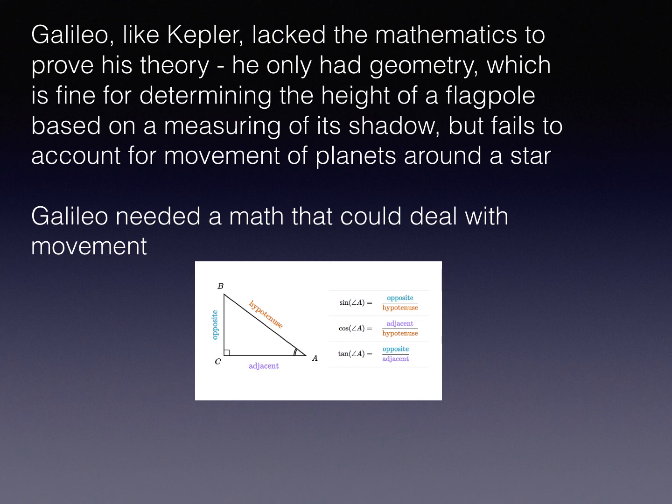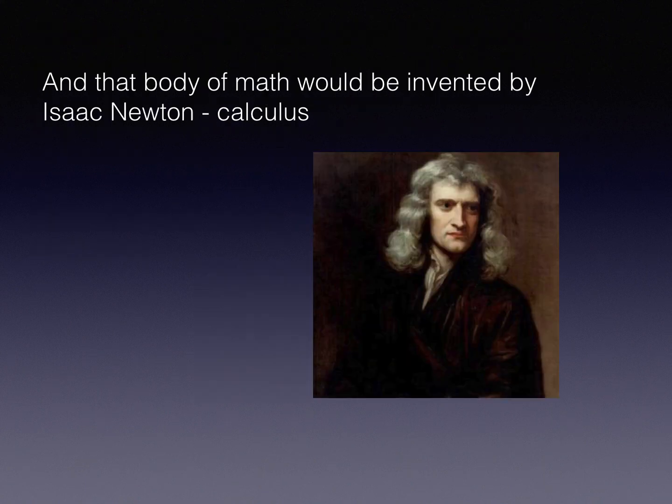But Galileo, like Kepler, lacked the mathematics to prove his theory. See, the math that Galileo had available to him was basically geometry, which is fine if you want to determine the height of a flagpole or a fence post, but it fails to account for movements of planets around a star. You know, you can't use geometry for moving objects. It only works for stationary objects. What Galileo needed was a body of math, a discipline of math that could deal with movement. And that body of math would be invented in the late 17th century by the English scientist Sir Isaac Newton. We call that body of math calculus. And that will be the topic of our in-class lecture for our next class session.